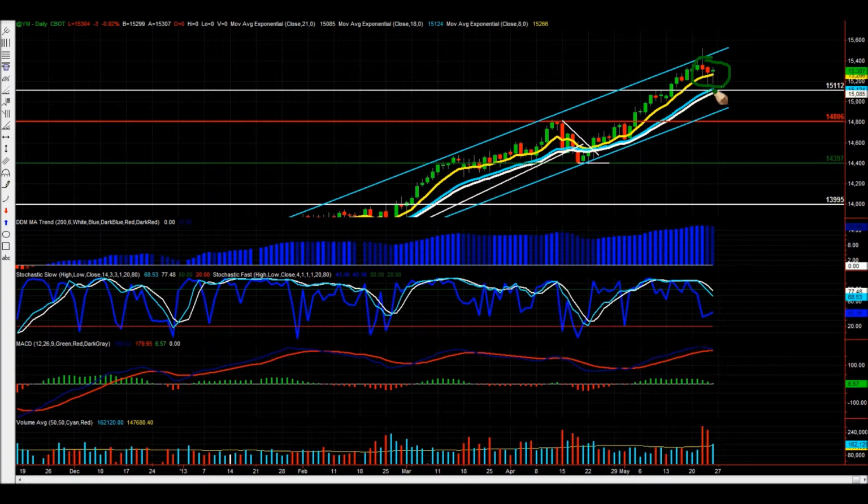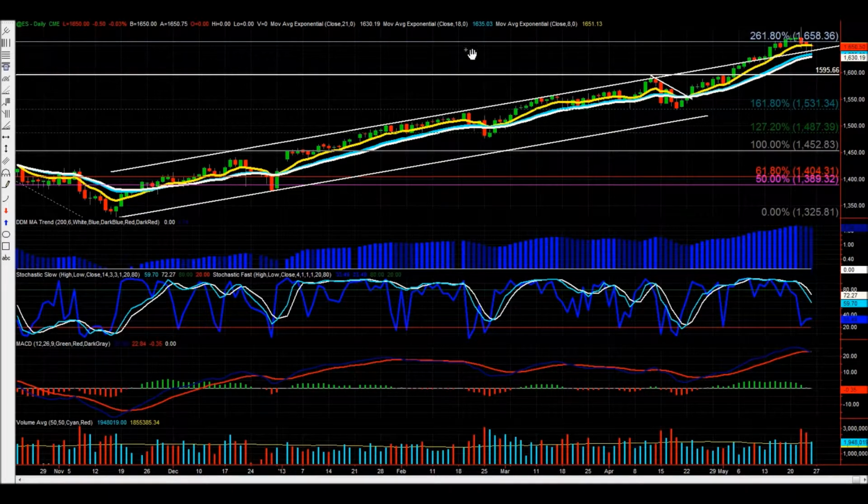Even though we pulled back to a logical support level, I'm not looking for any upside in the intermediate term, or in the short term rather, off of this level because I think we've tested the top of the channel. We really need to come down. Hope that makes sense. It was kind of a long explanation for the fact that I'm looking for a deeper pullback, essentially. Let's take a look at the S&P.